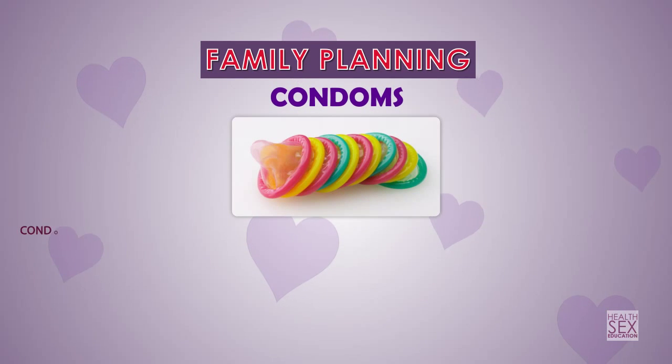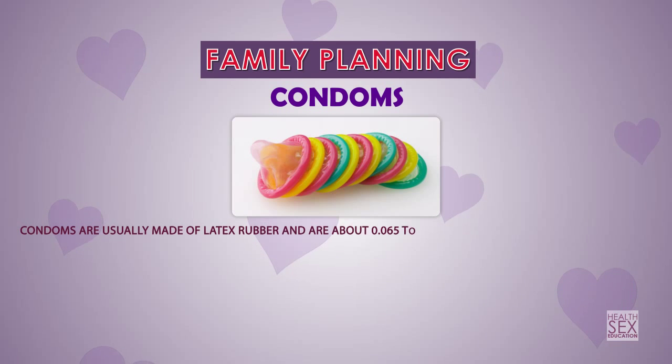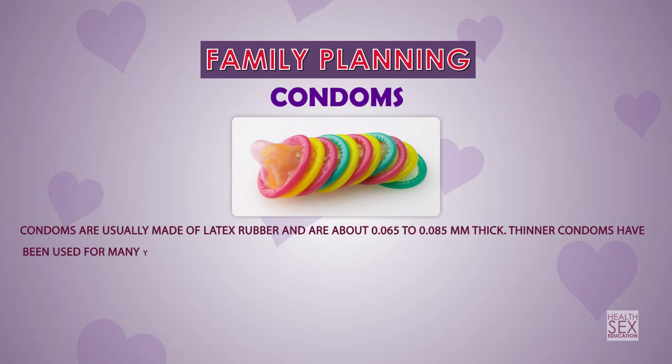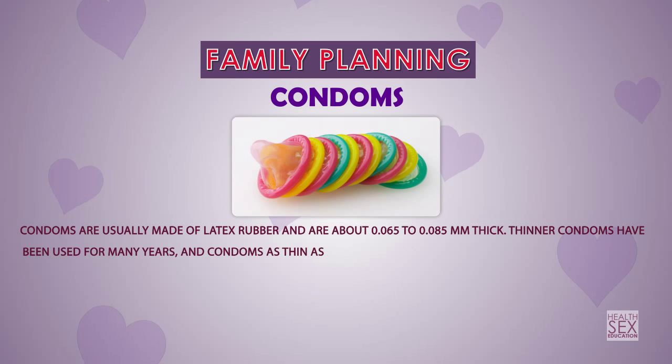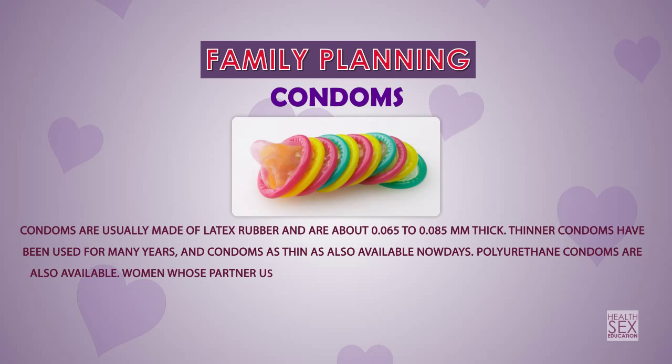Condoms. Condoms are usually made of latex rubber and are about 0.065 to 0.085 millimeters thick. Thinner condoms have been used for many years, and condoms as thin as that are also available nowadays. Polyurethane condoms are also available.